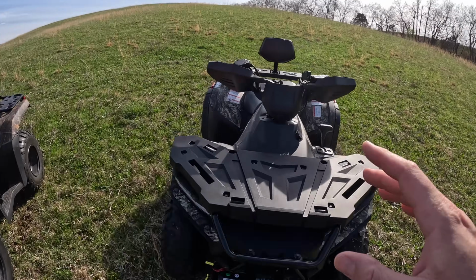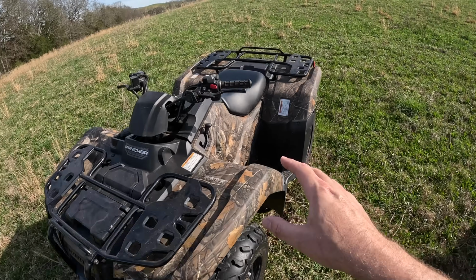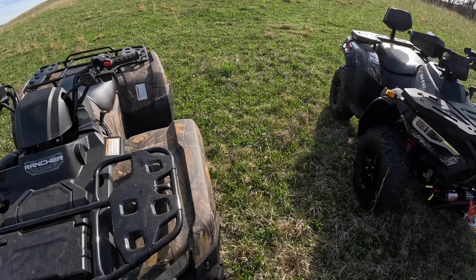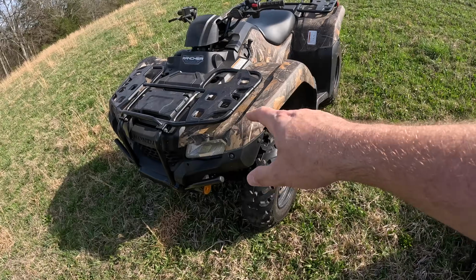So the Massimo, I've realized, does have a wider saddle, so it's a little bit bigger of a seat than this Rancher does. A little less premium of a seat, to be quite honest. The Rancher seat is not nearly as comfortable. And I do like these plastic racks that cover the metal rack that the Honda does not come with.